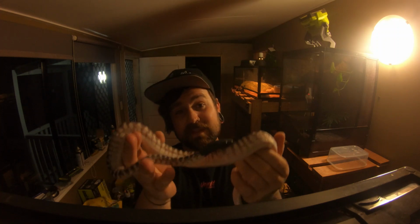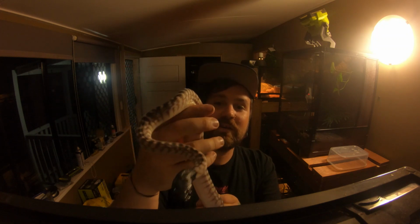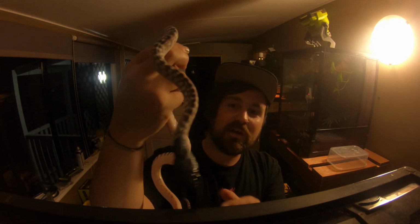So the problem is, knowing that they're not hungry and that they're looking for a mate, and then putting them together, and if they're not, goodbye male, or the smaller one will probably get eaten. So you've got to be very careful about that. I don't know the tricks of the trade yet, but I've got some close friends and breeders that are going to give me some tips. But we'll go into more of that another time. I'll show you a fresher baby.